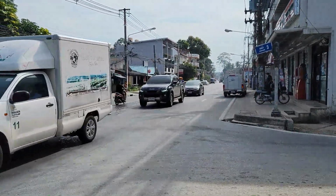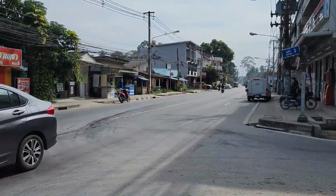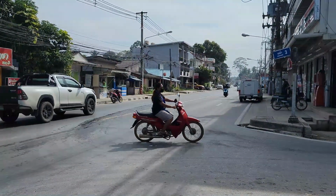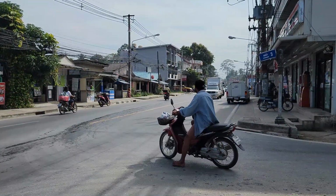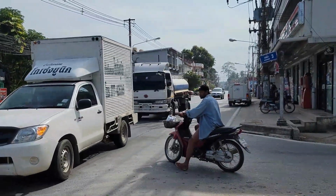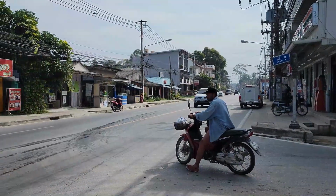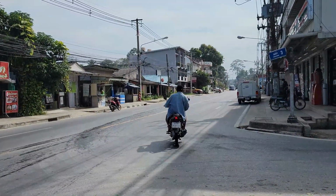Also, if you're wondering if it's getting busier here, it is definitely getting busier here. I'm just sitting on a corner on Ring Road, and it's just a continuous flow of cars and scooters and motorcycles and delivery vehicles.